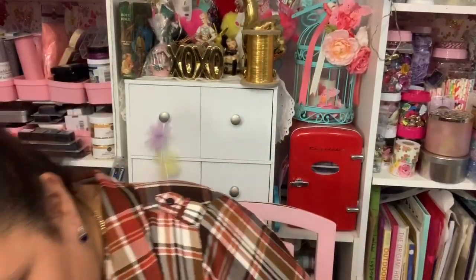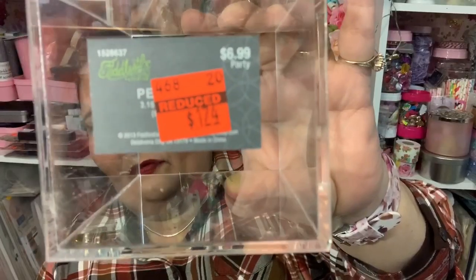Okay, so now let me grab a bag here and start sharing with you guys what other stuff I found today, because I did find a lot of items. Let me see if I can get this bag open, because hubby closed it. Then I found these acrylic organizers. This was regular $6.99, and I only paid $1.74 for this, and I grabbed two of them. And I love see-through containers. I think this is gorgeous, they're very pretty for only $1.74.